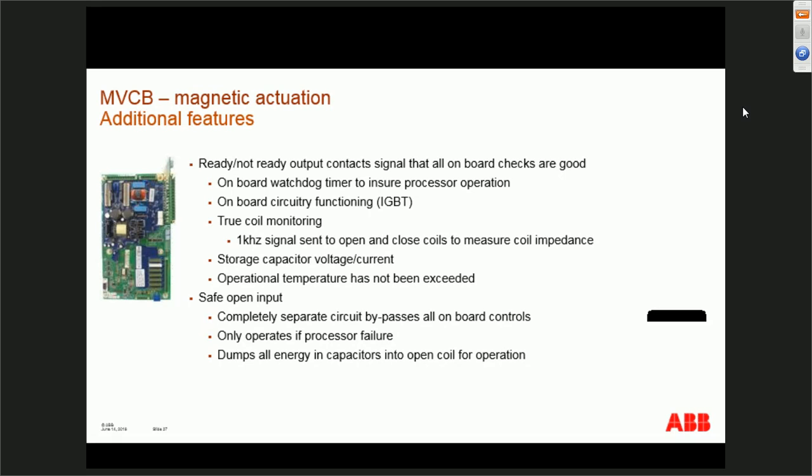So this ready contact actually tells you certain things. You have an onboard watchdog timer, which monitors the processor operation. If the processor has any kind of internal failure, it will signal that there has been a problem and cause your ready contact to open. It also ensures that your onboard circuitry, the IGBTs themselves, which are the transistors that provide the energy flow from the capacitors to the open or close coil for the operation, are good.